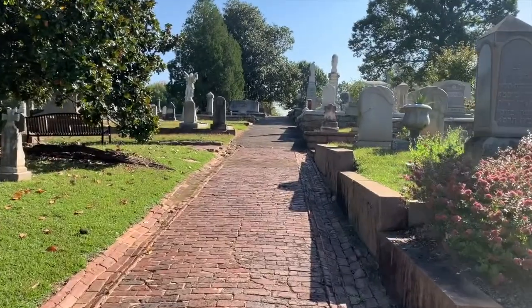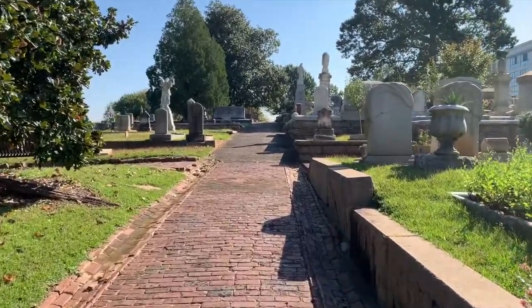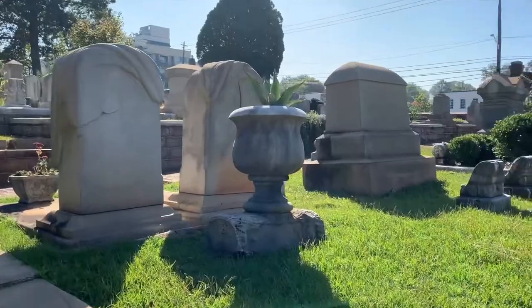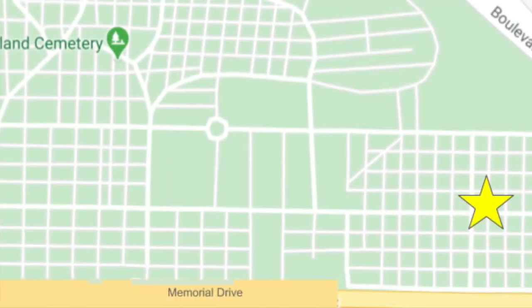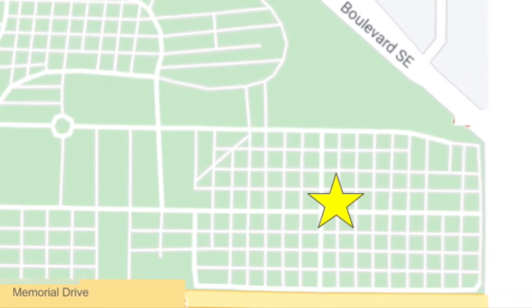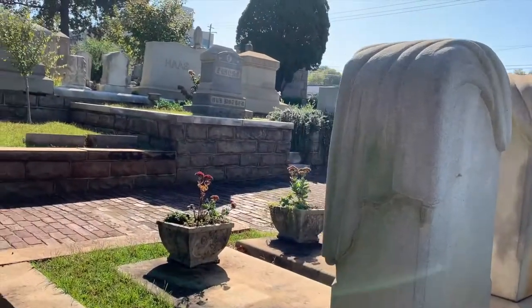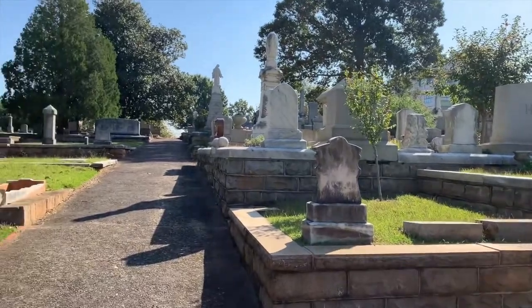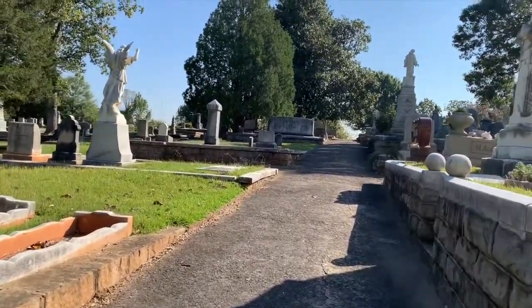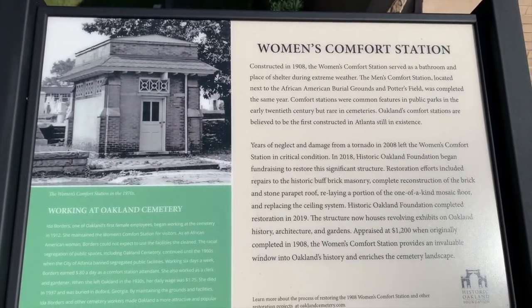Following the end of the Civil War, Atlanta expanded the cemetery with a 24-acre acquisition, an amount equal to half of its final size. A large portion of this land in the southeastern corner of Oakland became known as East Hill. It's the last section of the cemetery to be developed. It also features a unique piece of architecture: a bathroom.